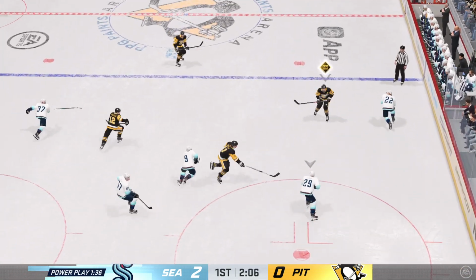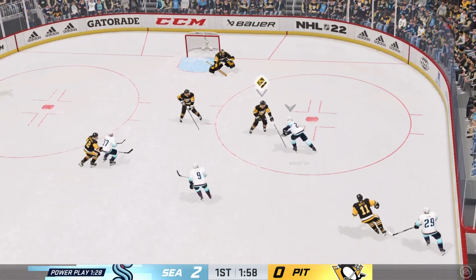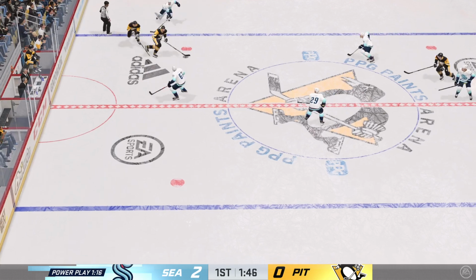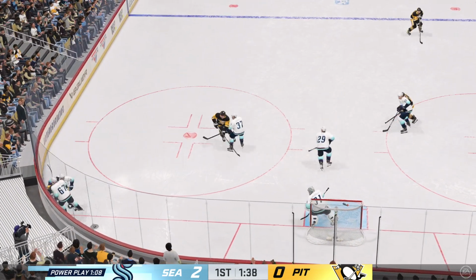Seattle's got possession of the puck. Through the neutral zone now, picking up steam. Here's a shot. Oh, that's blocked. What a stop by Chari. The Penguins move it ahead. Here's a short pass to Dumoulin. With possession along the wall.